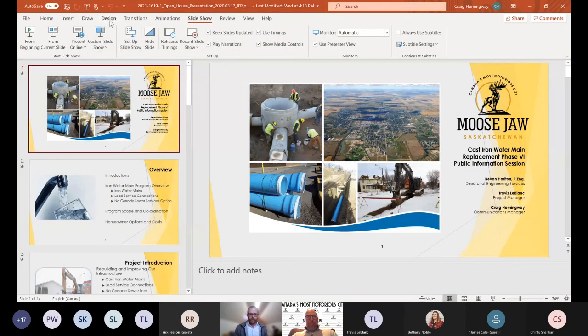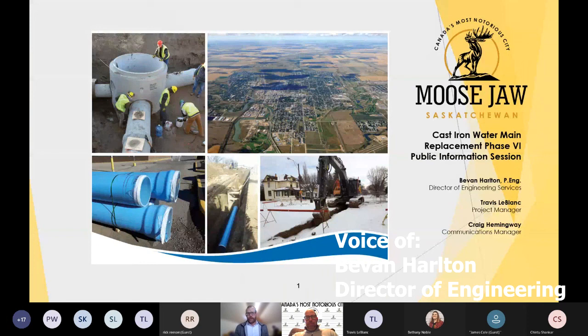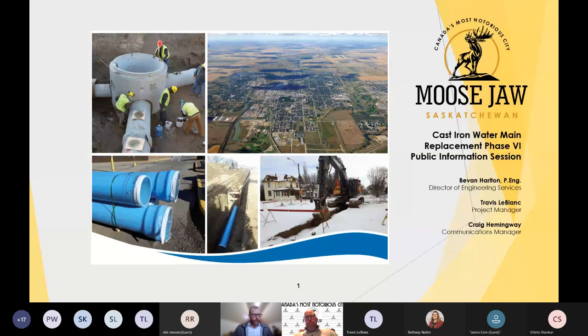Okay, so what we're doing here is introducing phase 6 of cast iron for 2021. The program started in 2015, so obviously we're in the 6th year. This is the 2nd year of the city doing the design and the construction services in-house. So we're no longer using a consultant for our design, for our testing, for our construction services. That work is being borne internally by myself and Travis, and some admin and construction support, both in engineering and in public works.